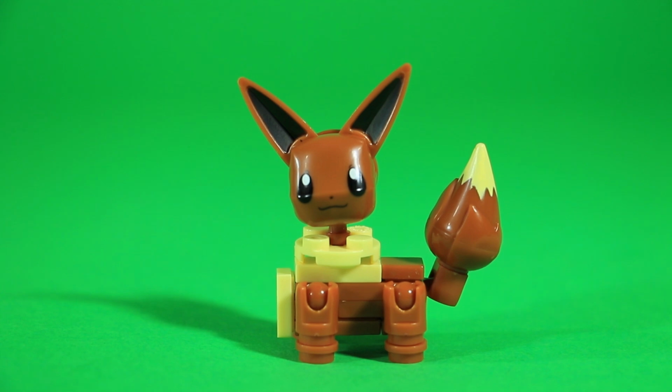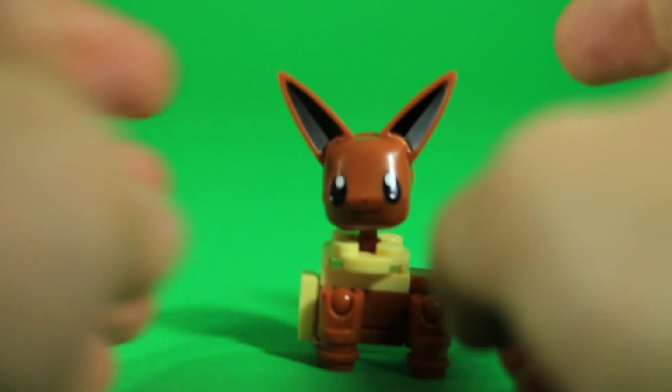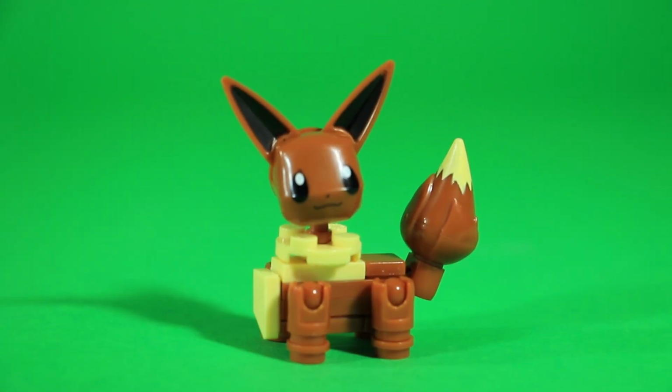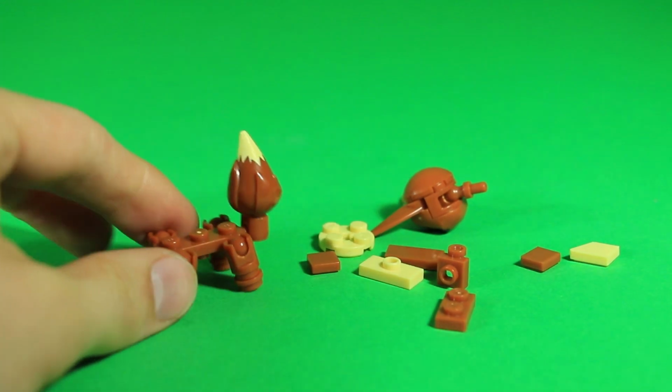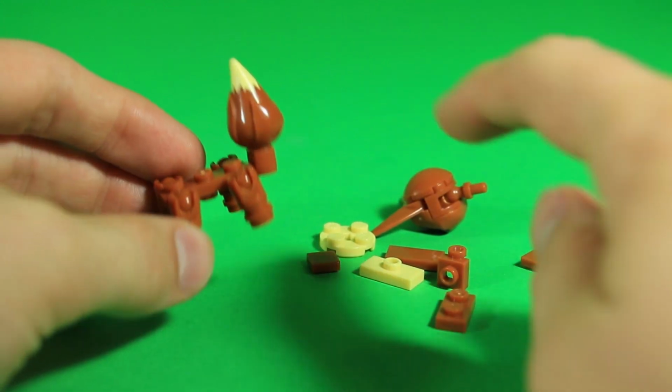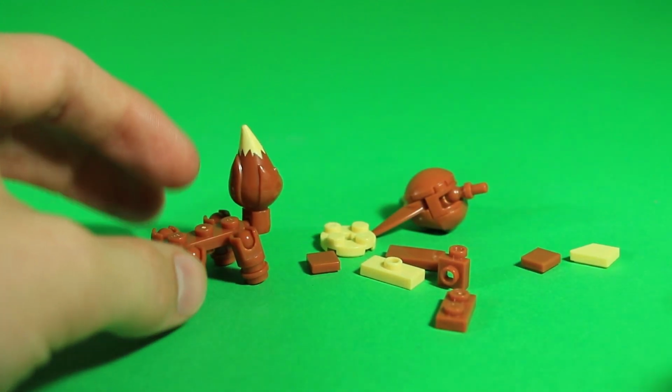Brick 101 is here. As you may know from some of my previous toy reviews, one thing I like to do is to fix mistakes like this. So let us take this apart real quick and use just the pieces in the set to build a slightly better Eevee. Okay, so take Eevee apart, leave the legs and tail on this central body piece.